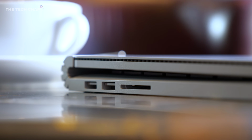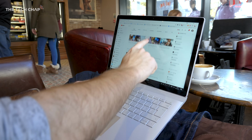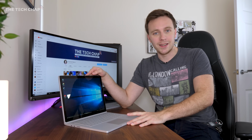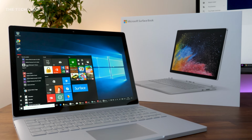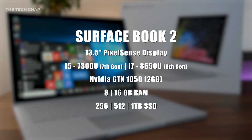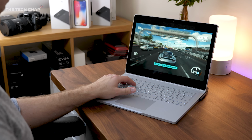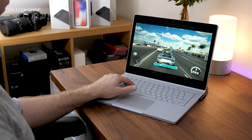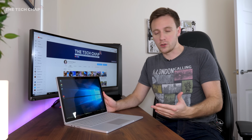But on the whole, there's not a big difference here in terms of design, which is fine because this is still one of the nicest looking laptops on the market. But really, the big changes are on the inside in terms of performance, because not only do you now get the latest 8th generation Intel processors, I've got the i7-8650U, but you also get a much faster and more powerful dedicated graphics card. You get the GTX 1050, which is the same as the one in the XPS 15, and not quite as powerful as the GTX 1060, which you get in the 15-inch version of the Surface Book 2.